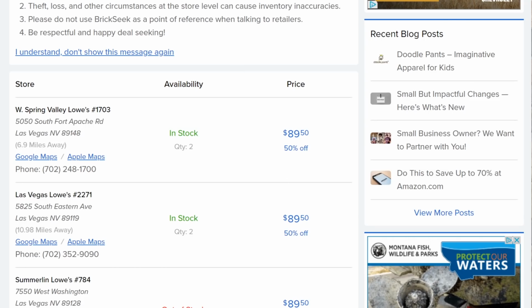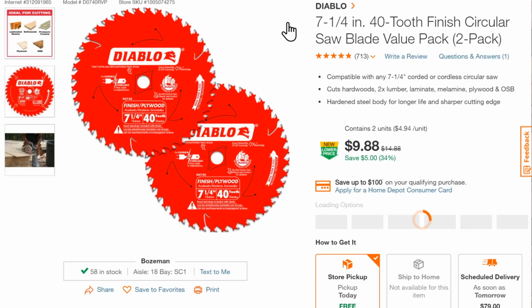Now, over at the Home Depot, first of all, we got some Diablo blades. Diablo is, everyone knows it. They make great cutting stuff, right? So they got the Diablo blade here, 2-pack in the 7 1/4 inch. On sale. Save $5 for $9.88. So you want to pick those up.